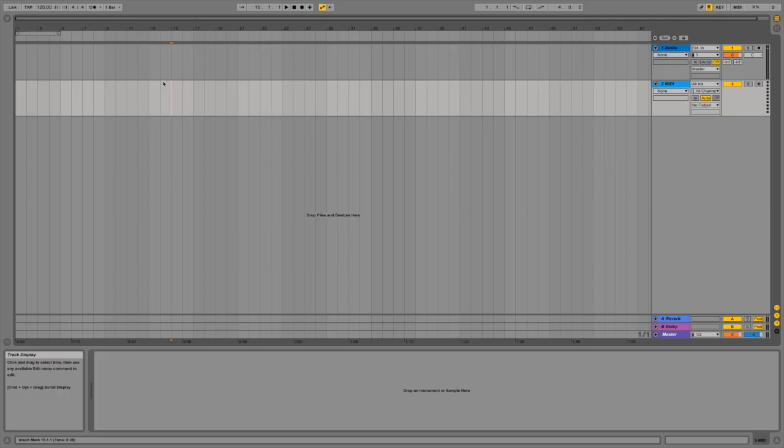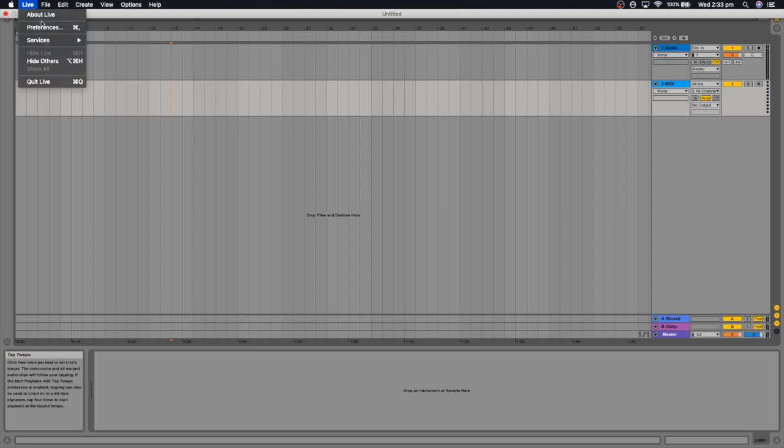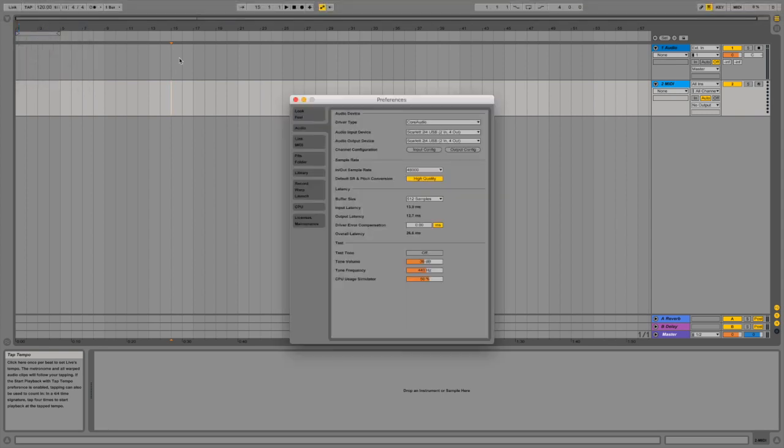Okay, so now we're going to need to set up Ableton to receive audio from your turntable or your mixer. So click the Live tab next to File at the top of the screen and select Preferences. You can also get Preferences up by pressing Command and Comma as a shortcut. This will open up the Preferences window, and you'll need to select Audio underneath Look and Feel, or the Link MIDI tab here.